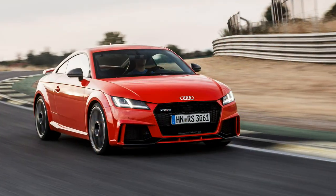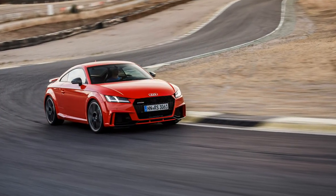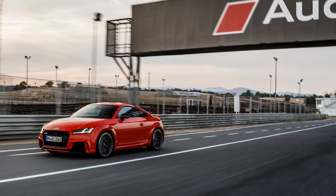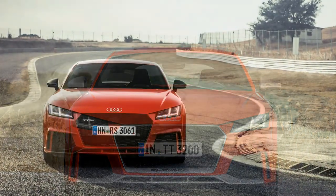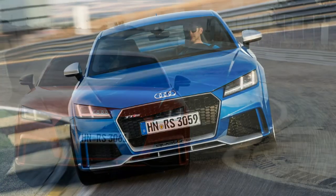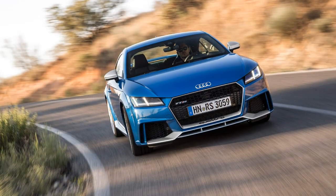To finish the day off, I was excited to try the launch control. Here's the simple launch procedure. Make sure the car is in sport mode, put your left foot on the brake, then bury the gas pedal. The revs rise automatically and hold around 3,700 revolutions per minute. Pull your foot quickly off the brake pedal when ready to rock. Bang! The RS leaps off the line. It felt very Porsche 911 Turbo-like to me.